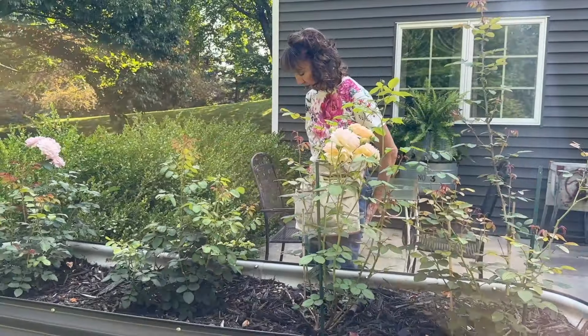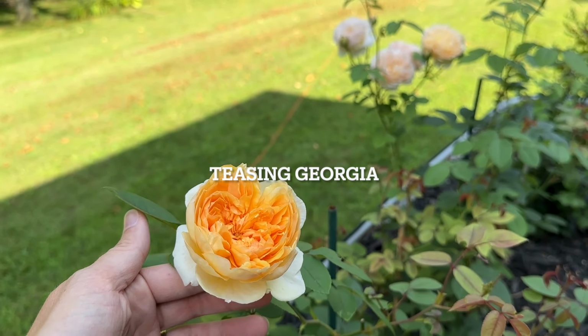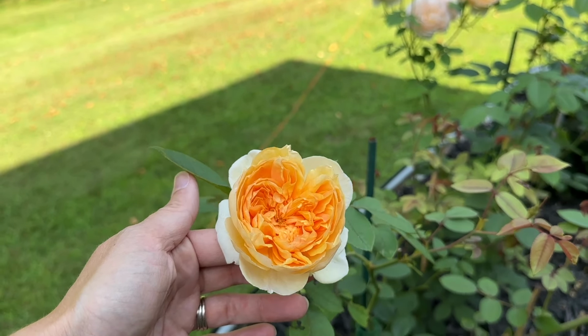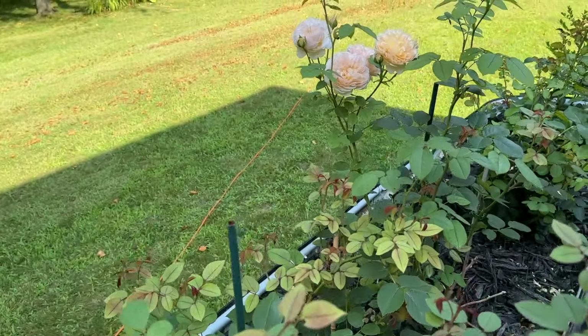With gusto. Same as this one. That's the same as that? It's a totally different color. I know, that's how they start and then they turn to that really pale. Wow.